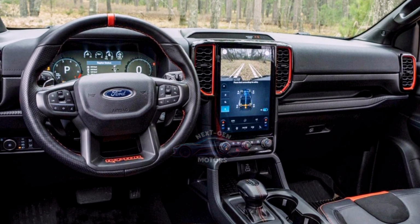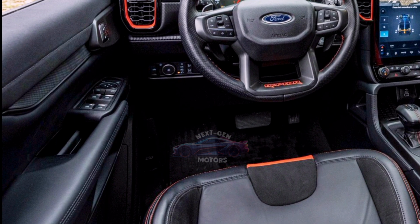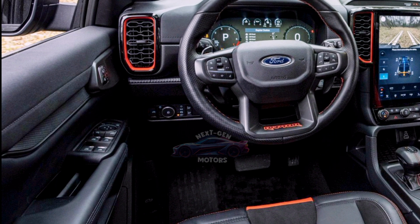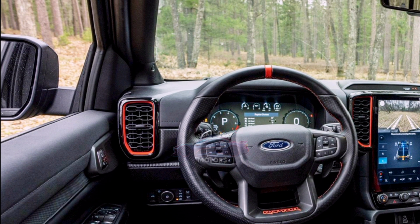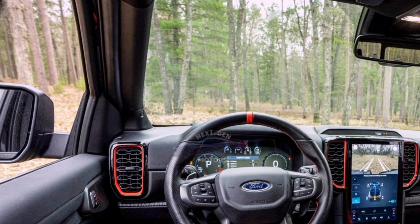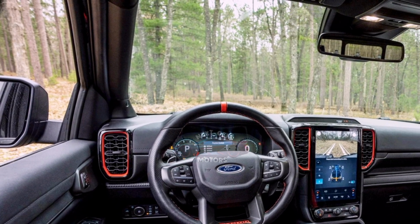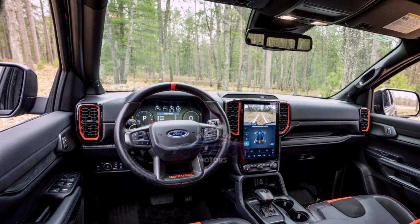Fuel economy, while not the main focus in a performance truck, has seen modest improvements thanks to better aerodynamics, engine tuning and the use of lightweight materials. However, most buyers will likely be more interested in the truck's ability to conquer rugged landscapes than saving at the pump. Still, for those concerned about efficiency, Ford has included advanced stop-start systems and selectable drive modes to optimize fuel usage when needed.